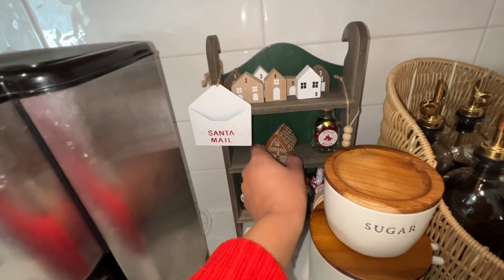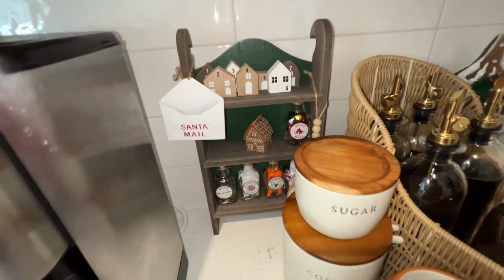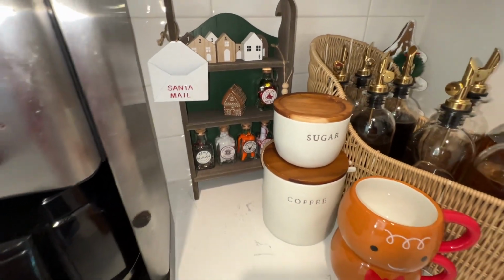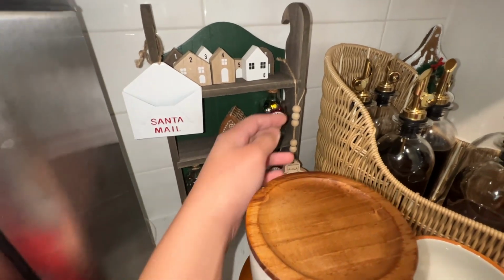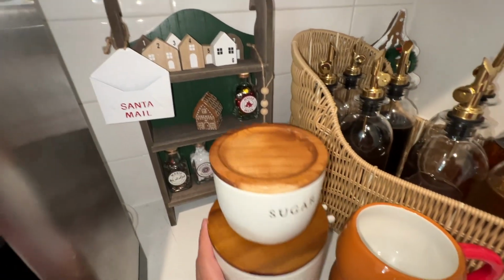I went a little wild with the Pottery Barn gingerbread collection this year, but I love gingerbread. And then here's some more little knickknacks from the Target collection. Oh, and this is a little ornament that's hanging from there. I feel like it's kind of cute to have the little space.